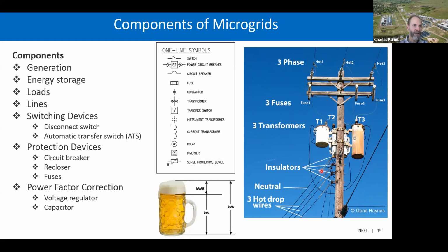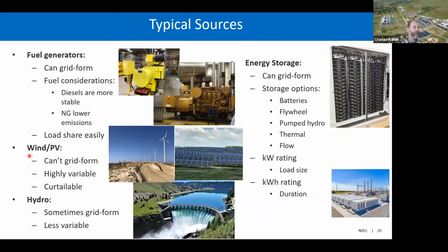Neutral is, you know, maybe over here. So that's some of the components. Typical sources, we've talked about a few of these. Fuel generators can grid form. Diesels are more stable. Natural gas and propane have lower emissions. Diesels are more stable, and that's just due to the type of engines they are. Easy to load share with the right controls.